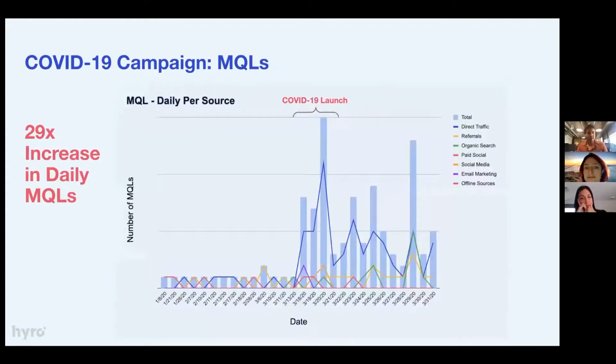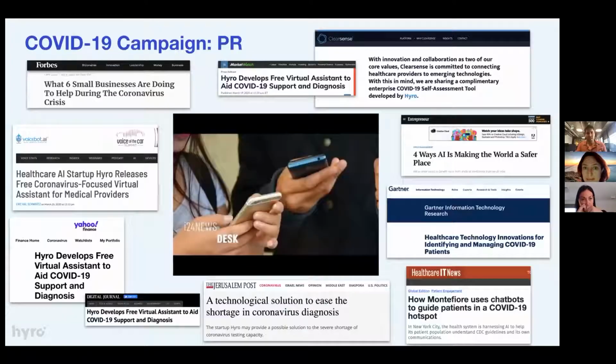So this is a graph. I didn't put our actual data as a company here. This is just to show in relative terms, a daily increase in marketing qualified leads. It went up 29x when we launched COVID-19. We're still seeing a heavy increase in marketing qualified leads. And that's, again, a lot of this is ripple effects that we're not paying for. It's organic at this point, through social media and through a lot of the PR that we've done.